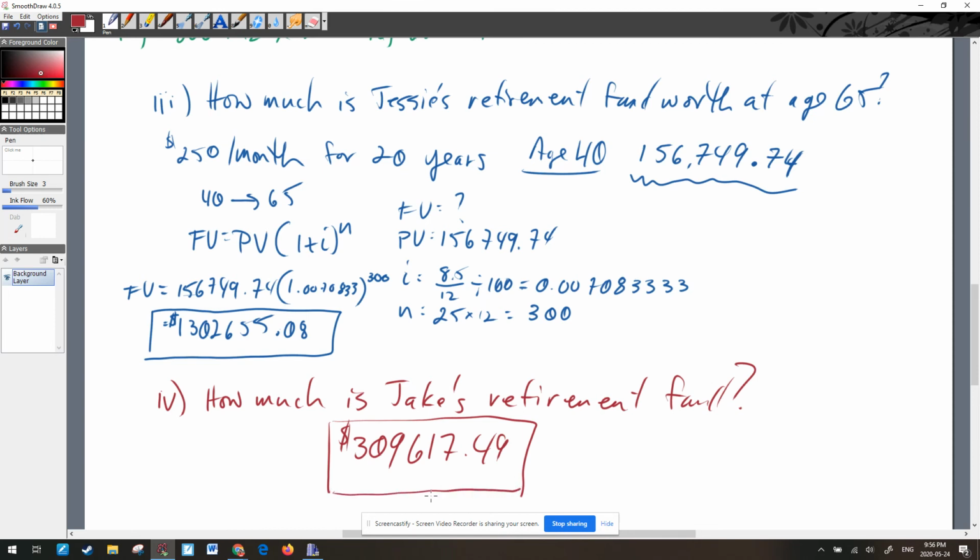My lesson to you today, children, is that it makes an immense amount of difference to your later-in-life lifestyle, let's say, when you start investing. And even if you start investing small, Jesse could have invested $150 a month and still been substantially further ahead by doing it early. Honestly, $50 a month for that early period probably would have come pretty darn close to what Jake has here. I just want to reinforce to you that investing early and consistently is the key to financial success.